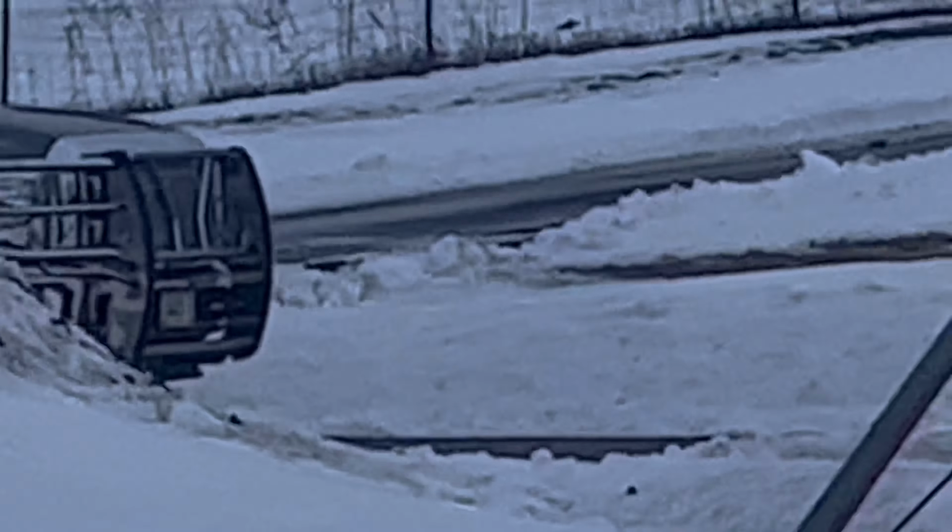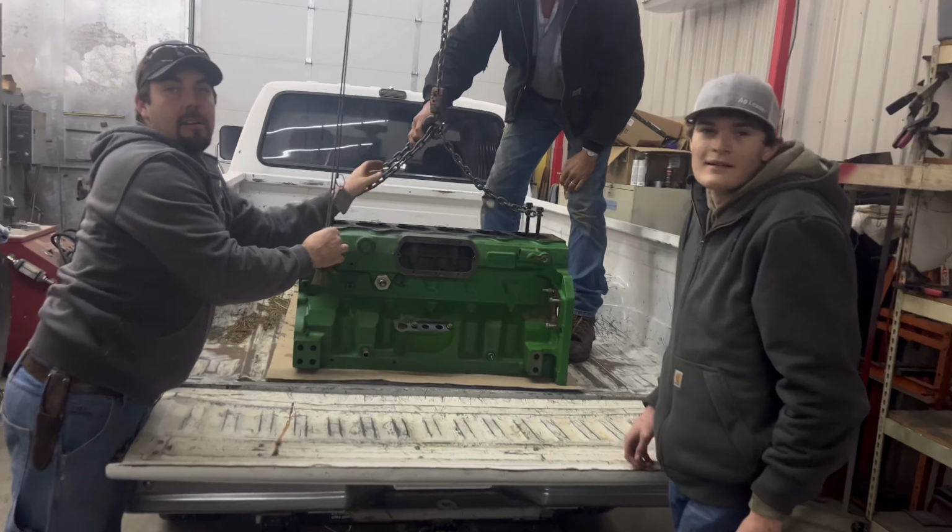Frank got his truck. That's a good looking truck right there. Be safe, Frank. Whoa, whoa, whoa. What the hell are you guys doing?